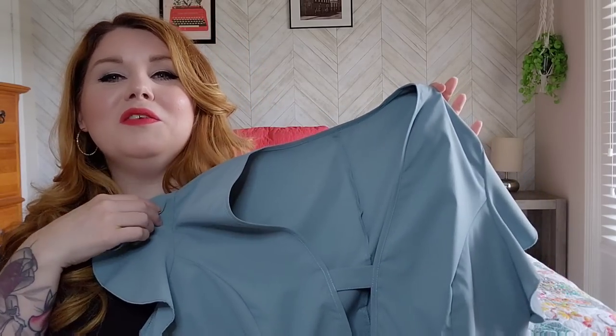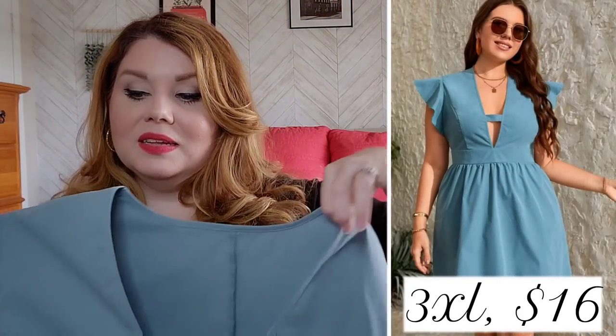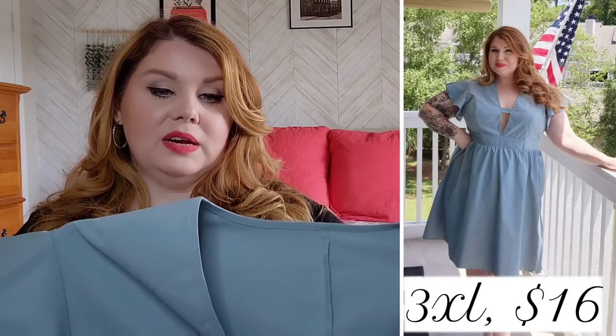So initially this dress was the one I was looking forward to the most. I was so excited about this dress, and while it is very pretty, I don't care for the material. I'm just being honest. When I took it out, I knew it, but I could deal with it. So for this one, it is the more of a robin's egg blue butterfly sleeve little cutout dress. For this one, I went with the 3XL, which is a US 18, and this one runs for only $16 without any discounts or any coupons or anything.